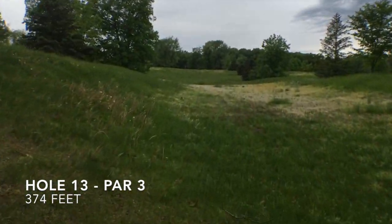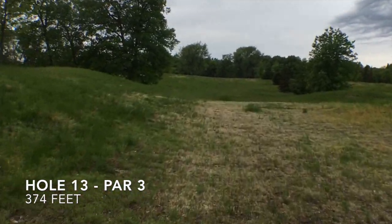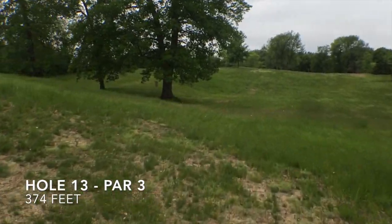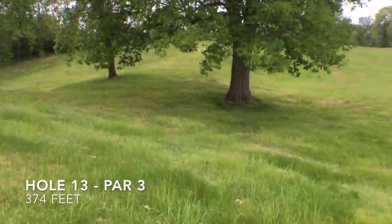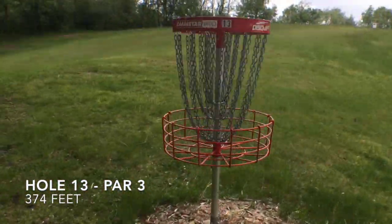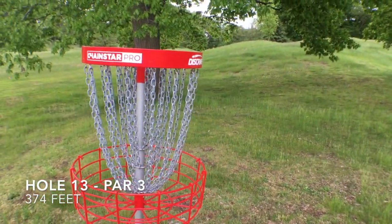Headed into hole 13 now. Another par 3, 374 feet. Another hyzer hole here, so you're coming out past these two hills, getting out into the open, and then on the left side, again, you have a couple of trees guarding it. There is, however, a forehand line I think we were talking about. Yeah, I don't know if you recorded it, but there is a forehand that goes out and around the trees. It's a little gap up left.